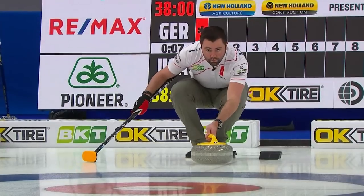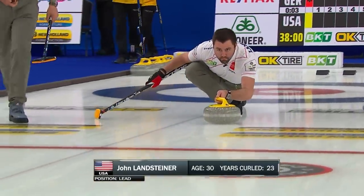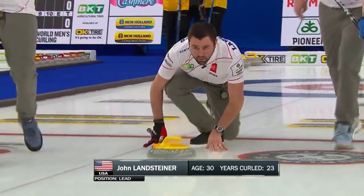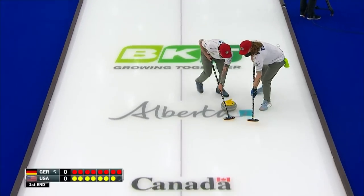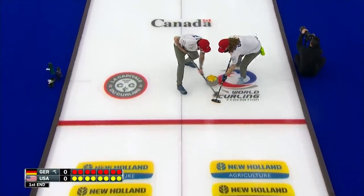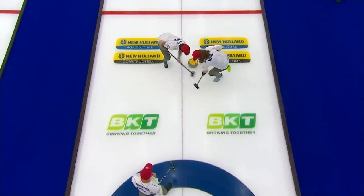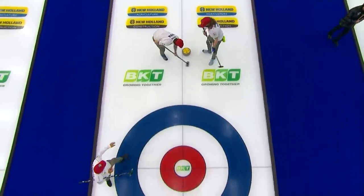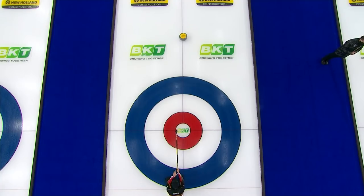Quite a difference in the two skips in the house. But now we're underway. John Landsteiner, lefty there. Lead. An engineer lives in Duluth, Minnesota. We'll get this game started. Not a big surprise that the more experienced Team USA, 16-4, go ahead, throwing a center guard to get the one started. Be fairly aggressive start.